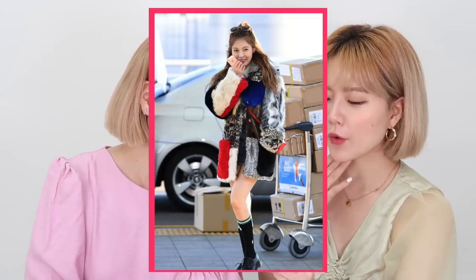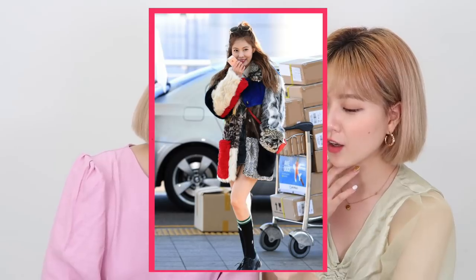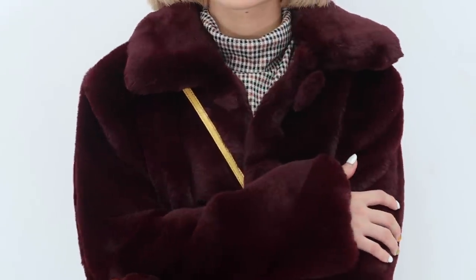For the last look, we got inspired by her airport look. She looks so cute here. I don't know where this fur jacket is from, but I really want it. Yeah, it's like a color block fur jacket. You got this fur jacket from ROCKETxLUNCH? Yes. It's a soft white color. Yeah, it's really soft, and it's really, really warm, guys. It's really cute. It has a round button that is also covered with fur.